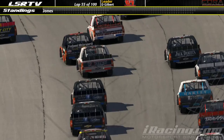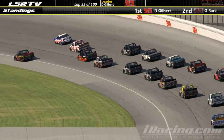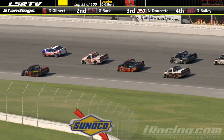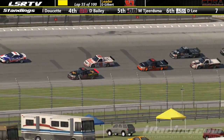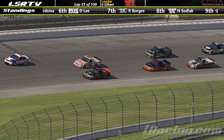Nothing new to add this round. I've been running around there trying to find out if I can get some strategy. Everyone's being super tight-lipped right now about what they plan for their last stop, but we're gonna have to wait and see. I'm looking forward to an exciting restart here, Petey. I think it's gonna be a lot of fun now.